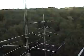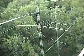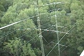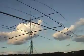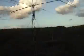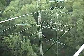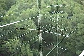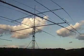And then I got my lower 20. That's home brewed. You can see the boom sag. You can see if I could pull up on those straps a little bit more to make that more level. That's home brewed to match the Force 12. The Force 12 is a 4-element on a 30-foot boom, and I converted a Cushcraft into the Force 12. I used the same type gamma match. I had to insulate the elements from the boom. So I got 4/4 on 20 and a 3-element 40 on a 30-foot boom.